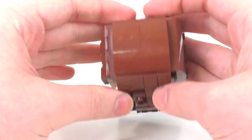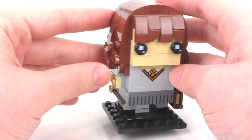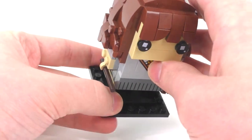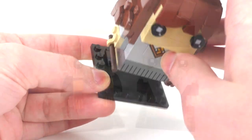And then just an overall rounded headpiece on the very front, and then just the very front of her character. Very nice version of Hermione Granger, regular style for the plate piece right there for her character to stand on.